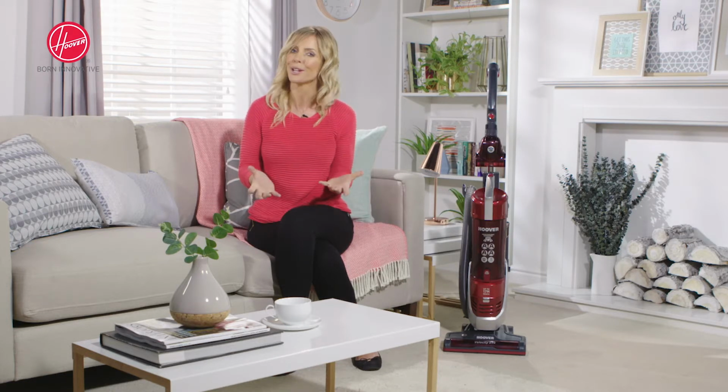Velocity Evo delivers our best ever performance with A+ energy, A-class dust pickup and A-rated low emissions, all brought to you by Hoover.